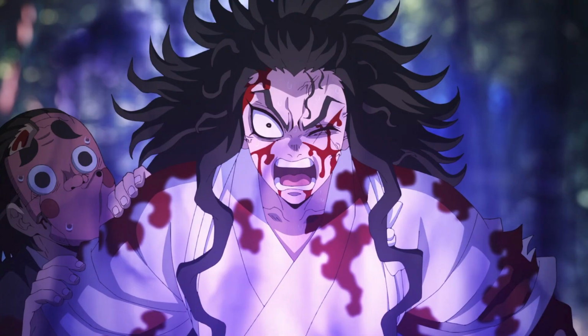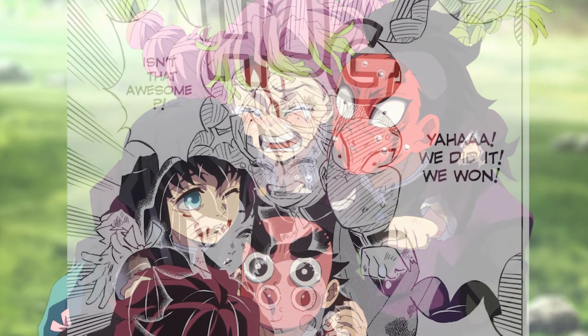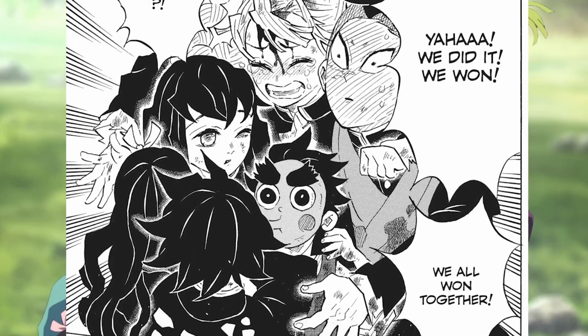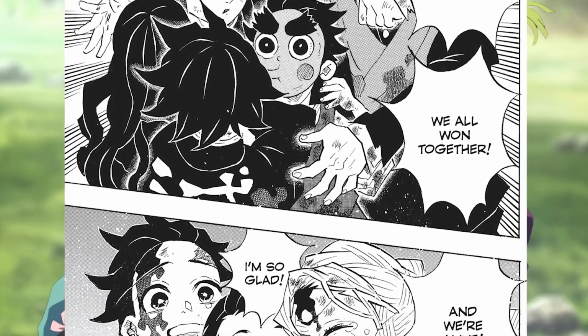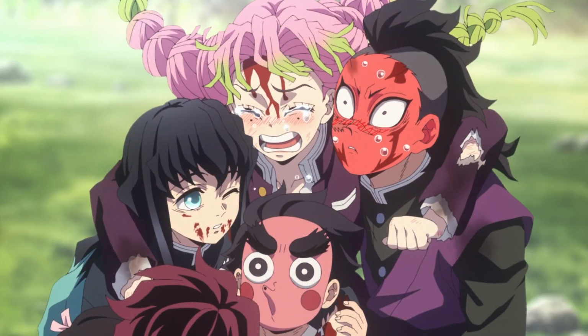We do get an anime-only sequence with Nezuko going just in rage, like my man is just mad because of the sword. The hug here, like in the manga, the only thing that they add is Mitsuri noticing that Nezuko is under the sun and she can talk now. Everyone is saying Yokatta, everyone is saying that they're glad that Nezuko is still alive and that they all survived, and they beat 2 upper moons in one night, so it's a huge win. But yeah, it's not gonna go as well in the future, that's for sure.